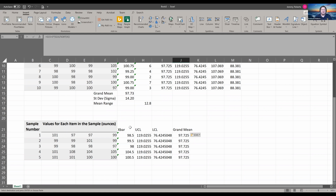But we have all our data right here that we need to make another control chart. We have our X bar, which is our data points. We have our upper and lower control limits, those are just the plain lines that go across. And our grand mean, which is our center line. So if we select all those, we can just make another chart.